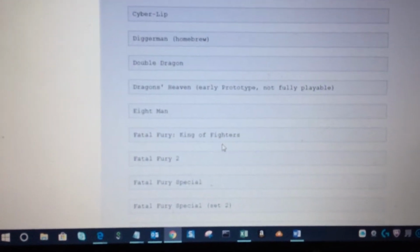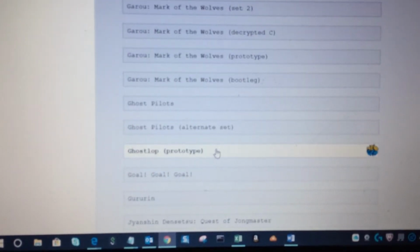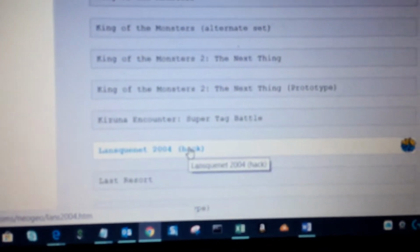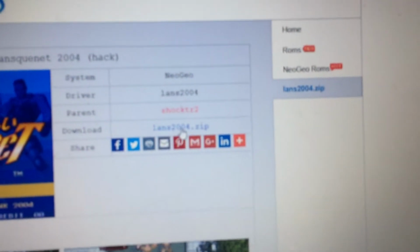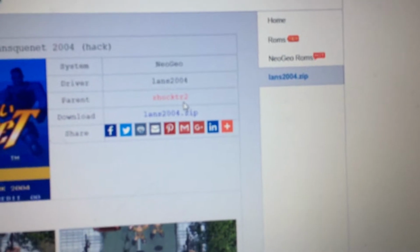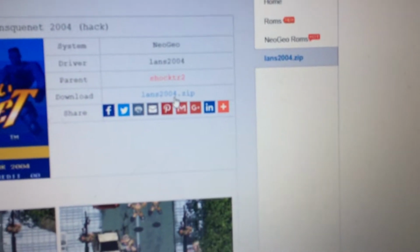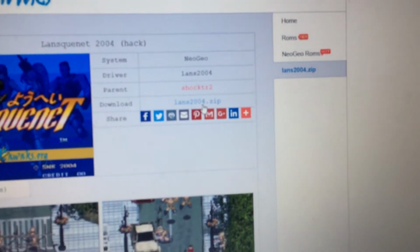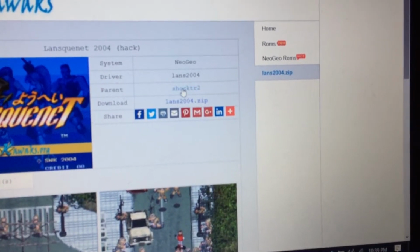This is the one that actually did not work for me. But the parent, the one that is the parent, is actually the one that does work. Okay, this one is a hack game. That's the actual name, but it's called hack. Now you need this game here in order for this game to run. But even when I downloaded this one, it still doesn't work. So apparently it does not work on this mini arcade. It worked on my Super Nintendo Classic, but it does not work over here. Now this game does work.